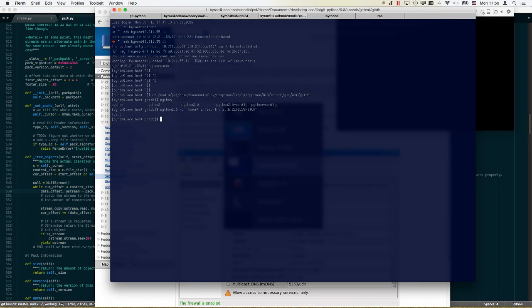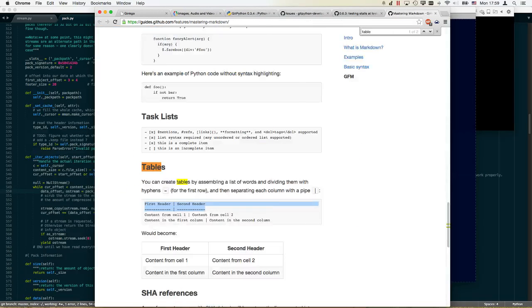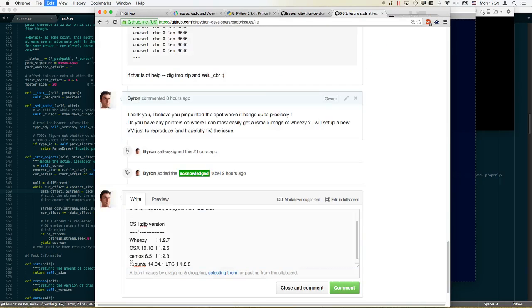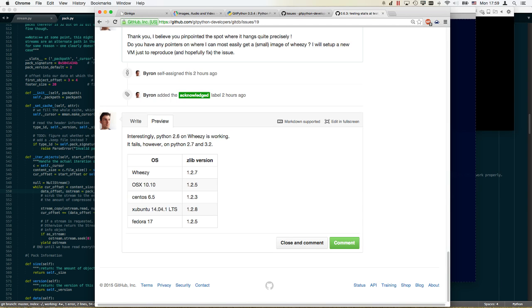I'm closing you as a sign of my protest. Okay, let's keep the information here. Fedora 17, it's 1.2.5. Yeah, so considering that it works everywhere, and look at the version numbers here, we have to say that it's a 1.2.7 issue. That's really what I'm going to say about this. So I'm implementing this now, and then I will test it everywhere. And if it works everywhere, then I know that I'm not too far off here. And that's it.